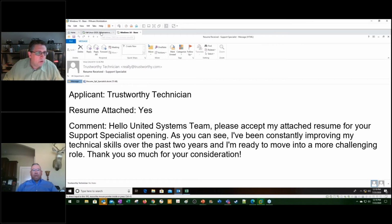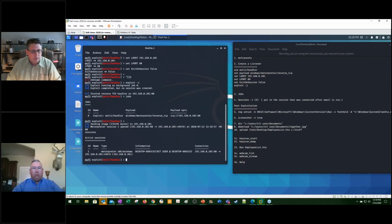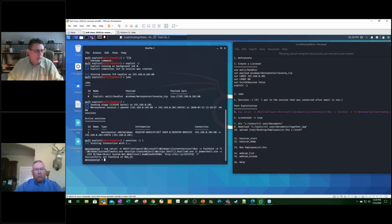So let's now go back over to the hacker's box. As you can see right here, that other machine, Pinky's box, has now called out to my system. So first things first, let's gain control. Now we're going to interact with his machine, and I'm going to push a little exploit that allows me to take control. Now I've got a foothold.